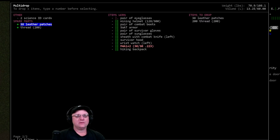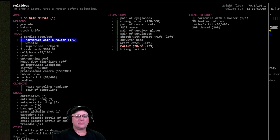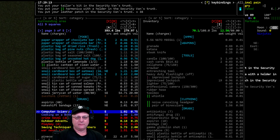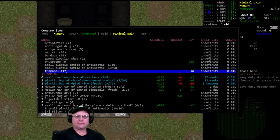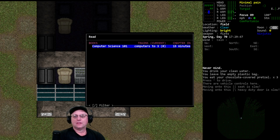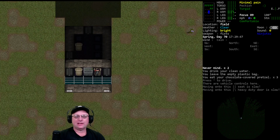Ditch over to there the thread and the leather. We need the leather for further repairs later and for some of the final crafting too. Don't need that anymore. Not gonna worry about that. Give me computer science. Let's have some pretzels. Water. How's our bandages doing? Good enough. Yeah, going in with damaged legs also is not a good idea. Really.